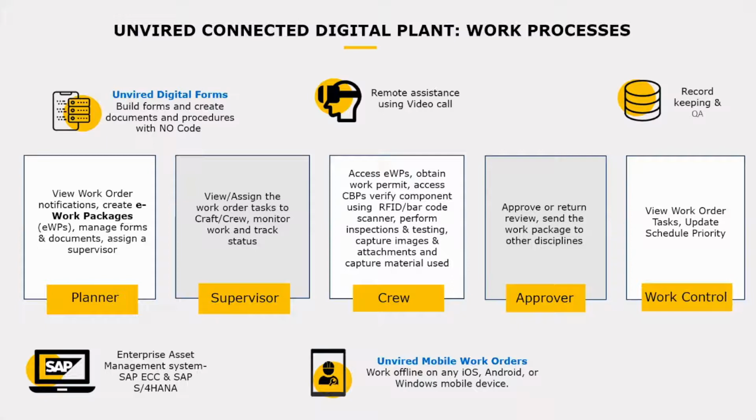The crew people then go onto the field, complete all the tasks which have been listed on the piece of paper, and record all the tasks completed in terms of time used and the materials issued. Finally they file it in at the end of the day, maybe at the end of the week, depending on how the process is in a particular company. And then it gets filed in once it has been scrutinized by the respective crew members.